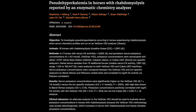It was almost like those initial readings were a bit off. And that's what got the vets thinking maybe something else was going on. They started to wonder if those high potassium levels were truly accurate, or if something else was interfering with the readings. So they dug a little deeper, and that's where this research study comes in. They wanted to get to the bottom of this whole thing.